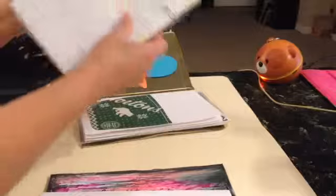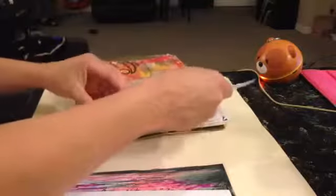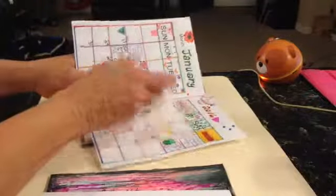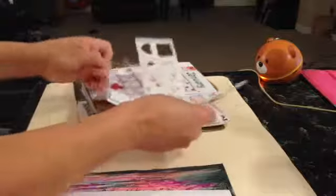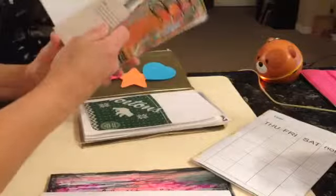And it's got a calendar too that I make, a month at a glance calendar that's on with elastic as well. And I have my little stencil that I use to color in there, but anyway, that comes off and gets stored, and this gets stored when I'm done, and I just pop in a new journal booklet.